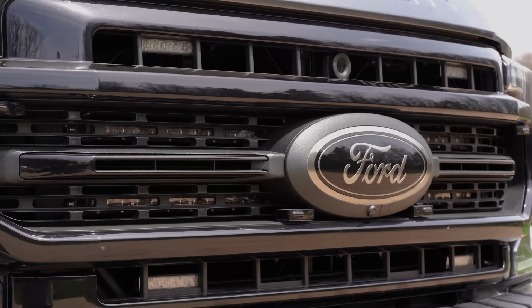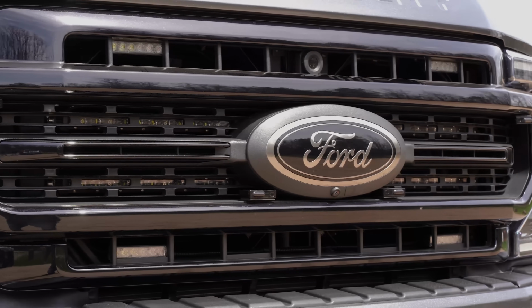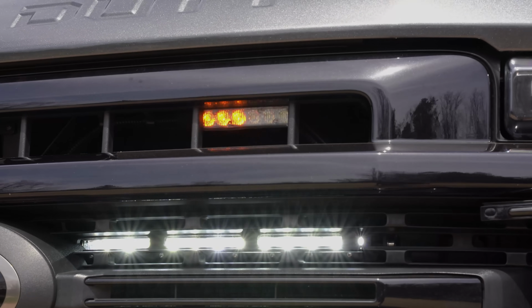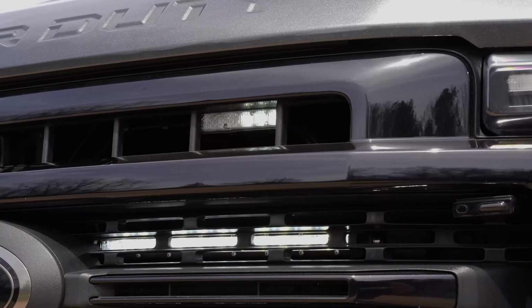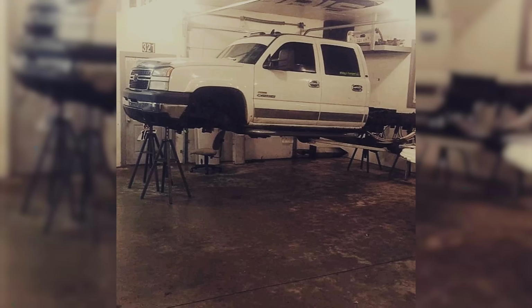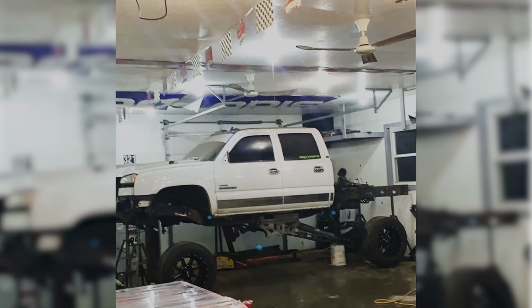Where I learned how to build and customize is honestly, everything that I've customized, I had no idea what I was doing. I either took pictures of other people's builds to have a reference, or YouTube helps. Sometimes when I built my truck, I started cutting stuff off the frame that I was like, well, no turning back now. So you just had to do it. You had to commit yourself to actually building the truck.